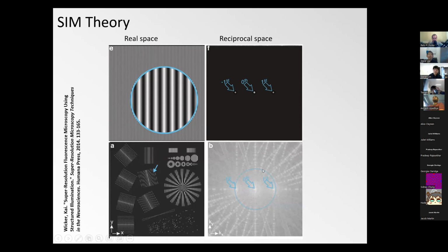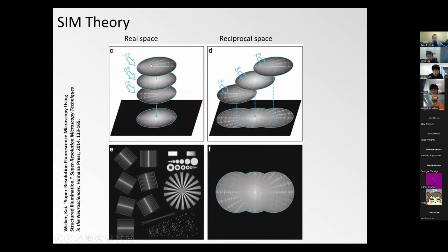However, when we observe them with a microscope, they still have to pass through what we call the optical transfer function, this circle here. We won't see the stuff out there. We essentially just see what's within that circle. But interestingly, if you look at the top left, what goes through is essentially what normally goes through, plus two displaced copies. So information that actually belongs somewhere else.